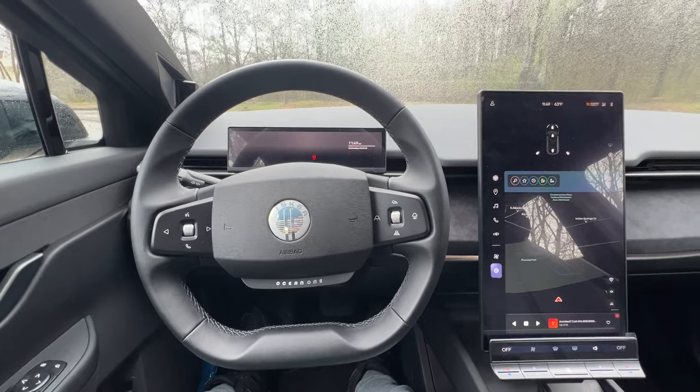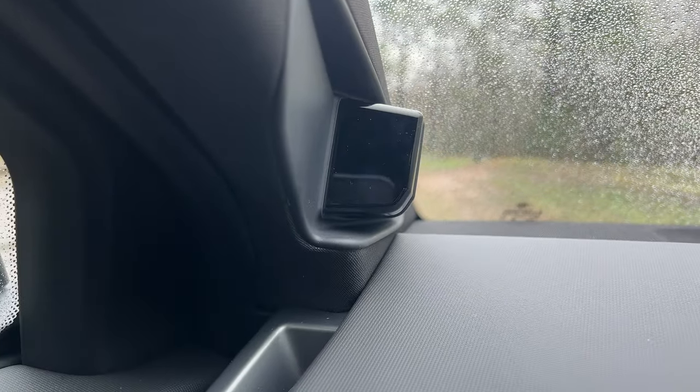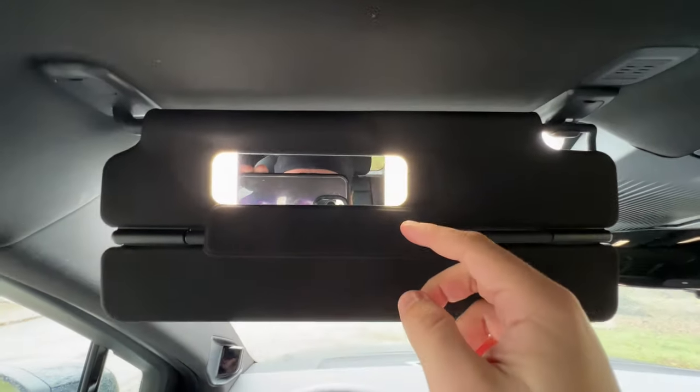This is what the inside of the Fisker Ocean looks like. Now, this is like a driver assistance feature here. You have your sun visors here with a mirror and light there.